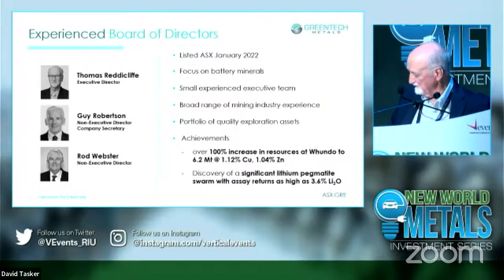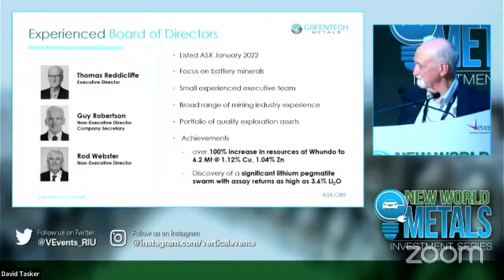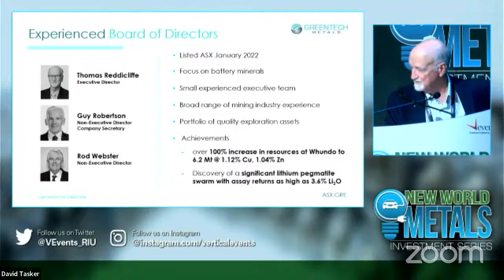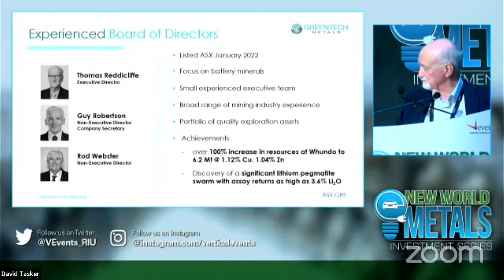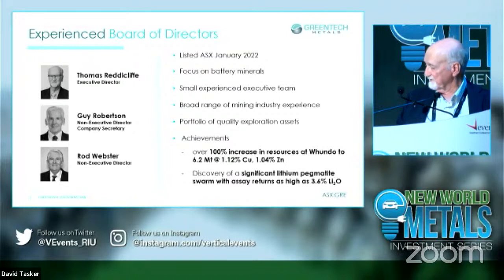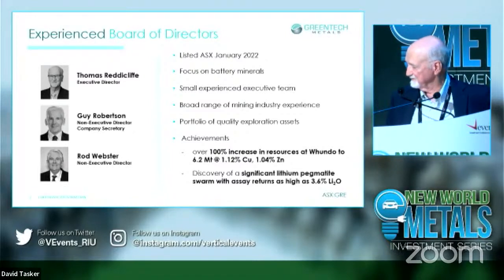The two guys there on the left have a vast amount of experience in the corporate and mining sector. And we've got a broad range of together mining industry experience, a portfolio of good quality exploration assets, and I guess our two main achievements over the past 12 months or so is we've increased our resources, or doubled them, at our Wandoo flagship copper zinc project to 6.2 million tonnes. And more recently this year, back around May, we discovered a significant lithium pegmatite swarm with assays returning as high as 3.6% lithium oxide.